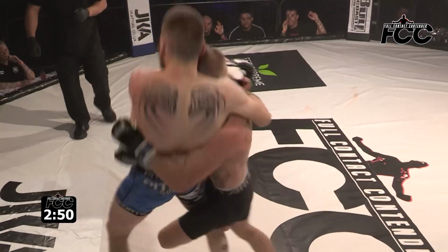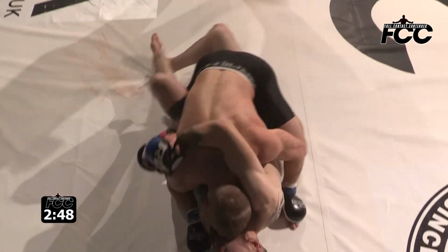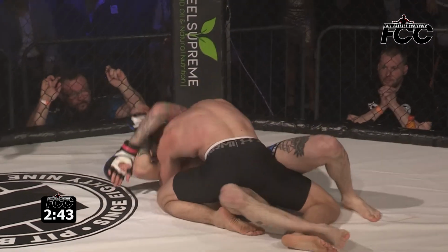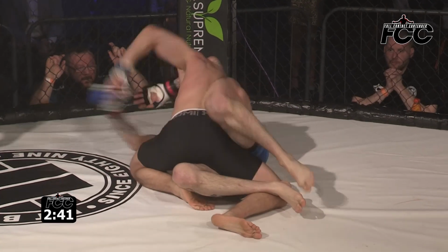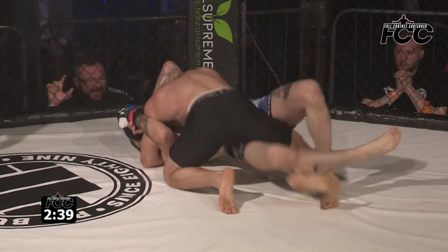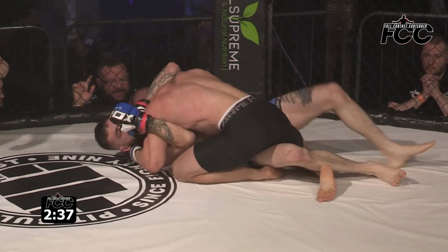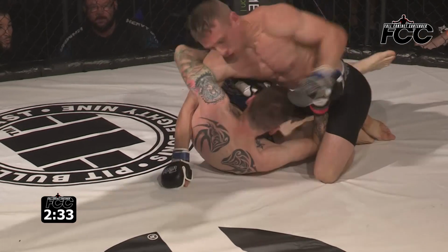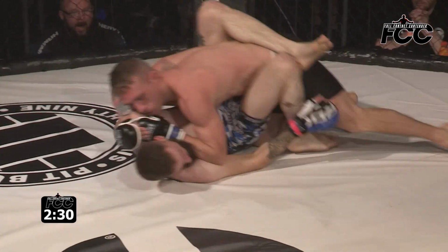Spinning hook kick to the head, and immediately you see Lewis James close the gap and get into a dominant position on the mat. Had Walters not gone for that spinning kick, had he sat behind the jab and a right straight, there's an argument that takedown doesn't happen. Yeah. And now, of course, he has to work from the bottom.